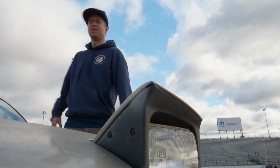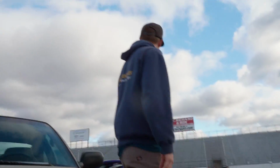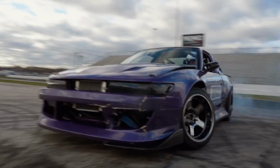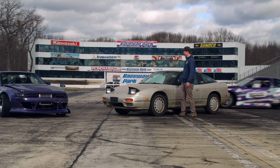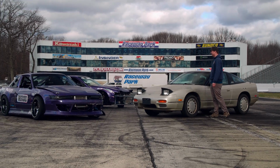Where does that come from? This is Alex Jagger and Matt Bystrak of the Gas Factory Drift Team. Rumor has it that when somebody says the word track car, they hammer down and intervene. What in the world is this?